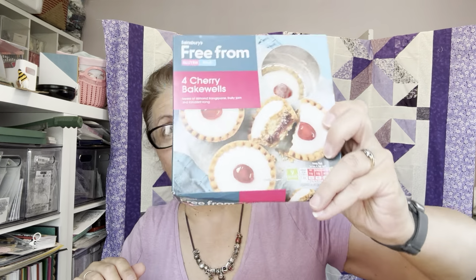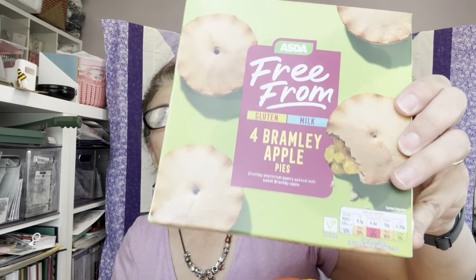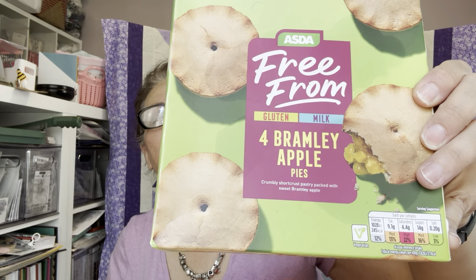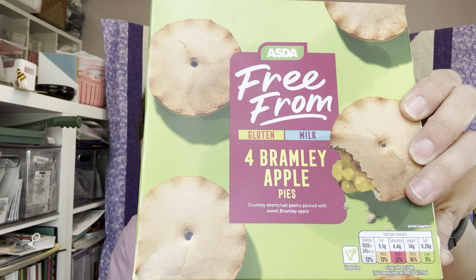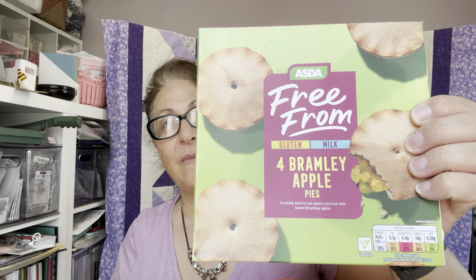All right, so delicious little pies. And then Little Bert really wanted this one, little brambly apple pies, which is another, this is Aztecan. So good. We did actually have a lot of food from other stores, Tesco's, Marks and Spencer, Sainsbury's. But again, it got eaten. It was delicious.